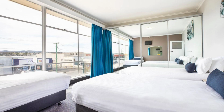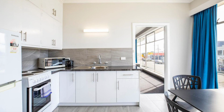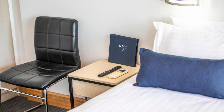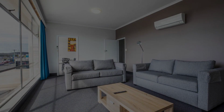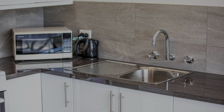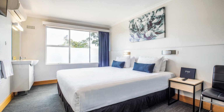The hotel accepts major credit cards and reserves the right to temporarily hold an amount prior to arrival. The check-in time of this hotel is 2 p.m. and the checkout time is 10 a.m. Guests are allowed to stay several days, and offers are available online for this hotel along with various amenities and policies.